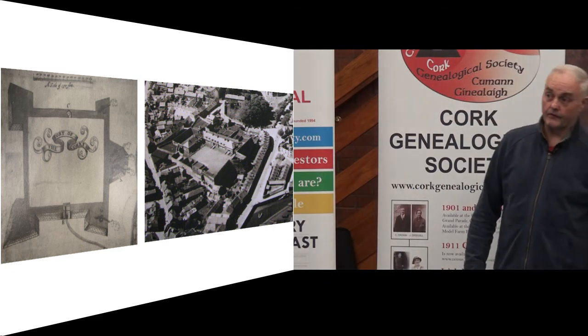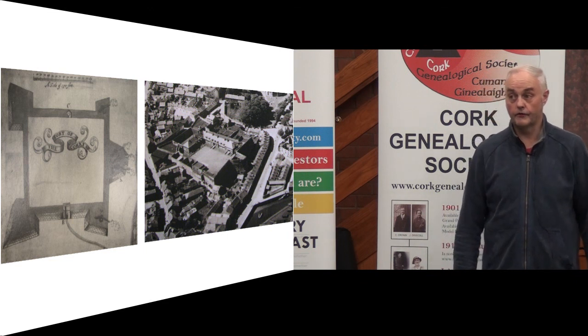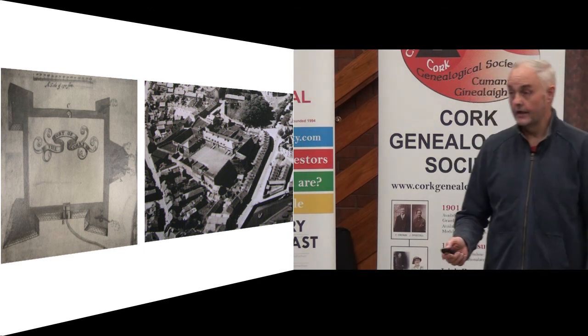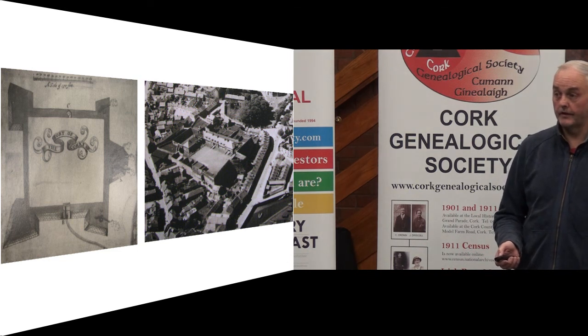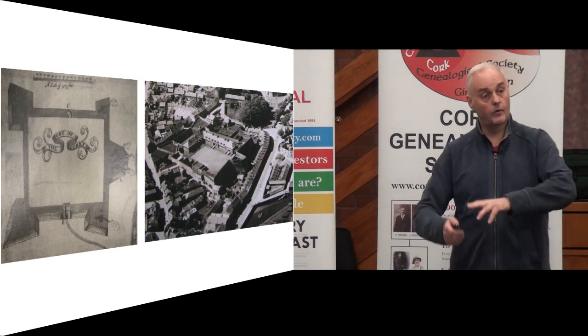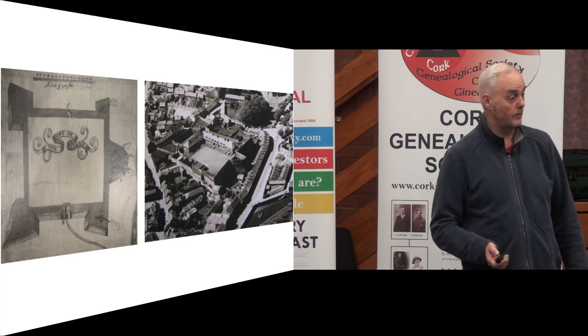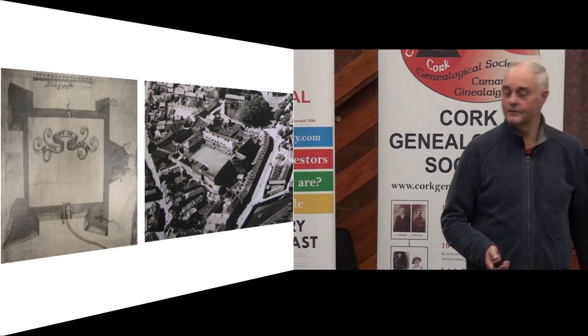And the map on the left here is actually a contemporary map from 1626 showing the completed fort. It just says the fort of Cork at the time. And there's your entrance, and these angular bastions give the fort its shape. The term star fort is attached to these types of forts because of the shape of them. And that's where the pieces of ordnance or the cannon were located. And of course all the cannon are facing towards the north side of the city because that's where all the troublemakers were.